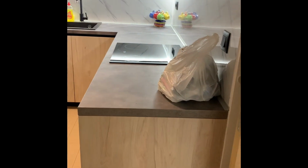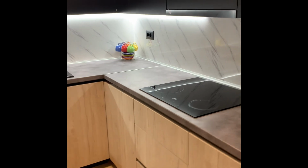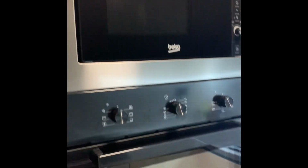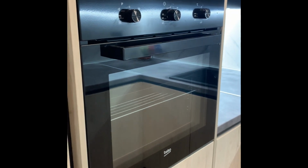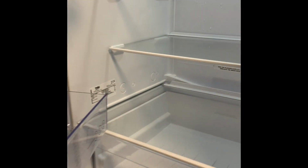I just put my bag there. We just have arrived from the car. It is gorgeous. As you see, you have the microwave and oven. And this is actually the fridge right there behind these doors. So I will open it for you. It's empty, nice and clean. And then we have the bottom, the freezer. Here we go.